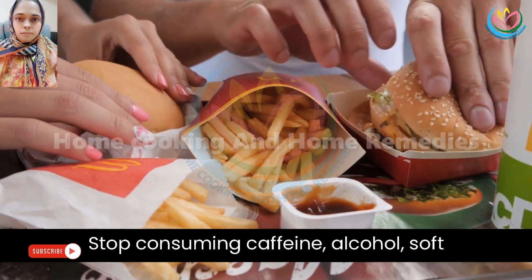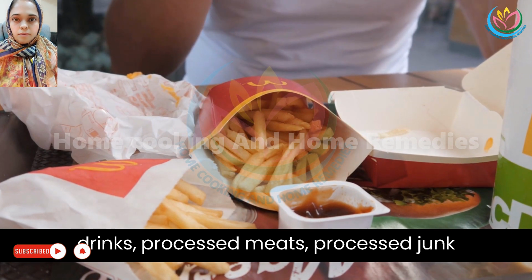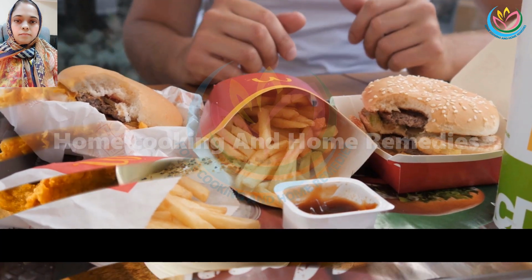Stop consuming caffeine, alcohol, soft drinks, processed meats, processed junk foods, and processed and artificial sugars. All these products are highly acidic.